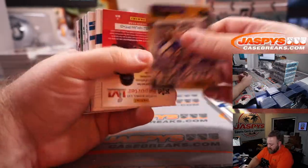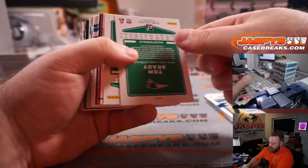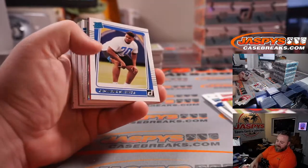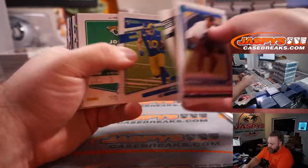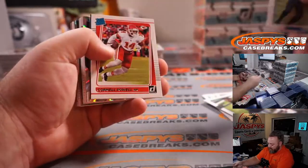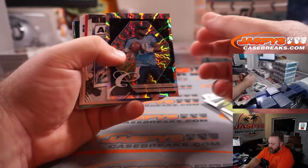Sean Maddock. Gronk, no helmet for the Buccaneers. And Tom Brady, Patriots edition for Sean Maddock. Henry Ruggs, no helmet for the Raiders. And Dez Fitzpatrick to 100 for the Titans and Ben Hodapp.